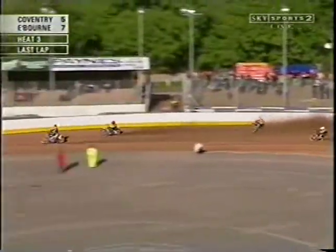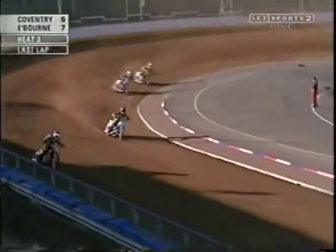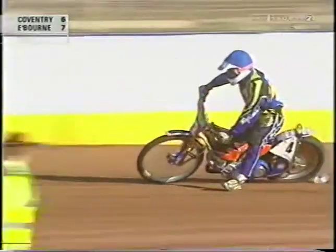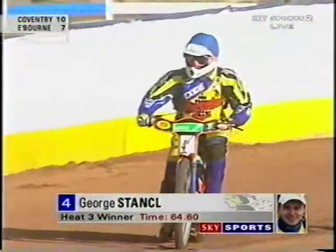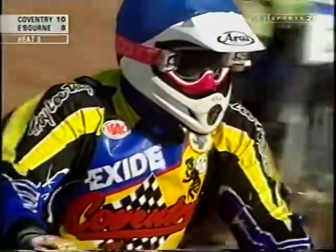It's going to be a ding-dong battle here at the Brandon Stadium in the sunshine tonight. But the local fans mighty happy with this one, because they're 2 men in front here. STANCL is going to take the checkered flag in blue, ahead of, in second place, Lee Richardson in red. Joe Screen gets the consolation point for Eastbourne in third place. That's a 5-1 to the home side. Coventry, who now lead by 10 points to 8, with 3 heats gone and 12 to go. And George STANCL, son of a famous father, gets the checkered flag and takes exactly what he's needed. It's in the genes, but well done.